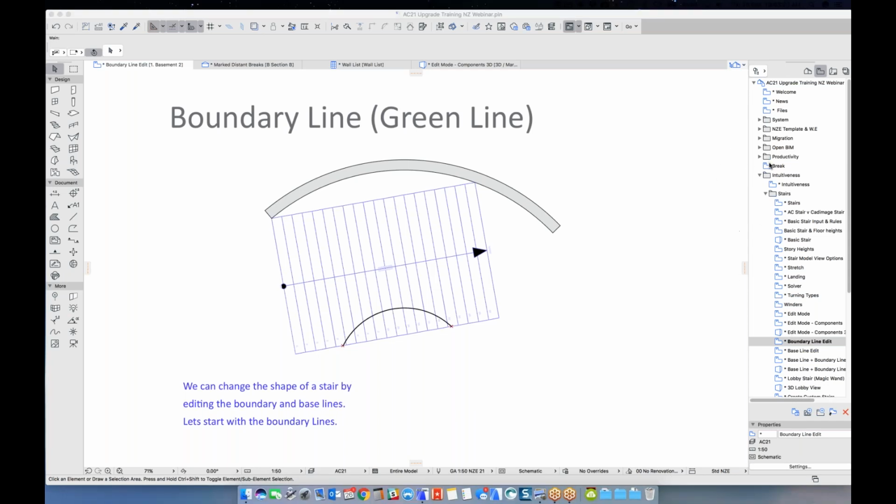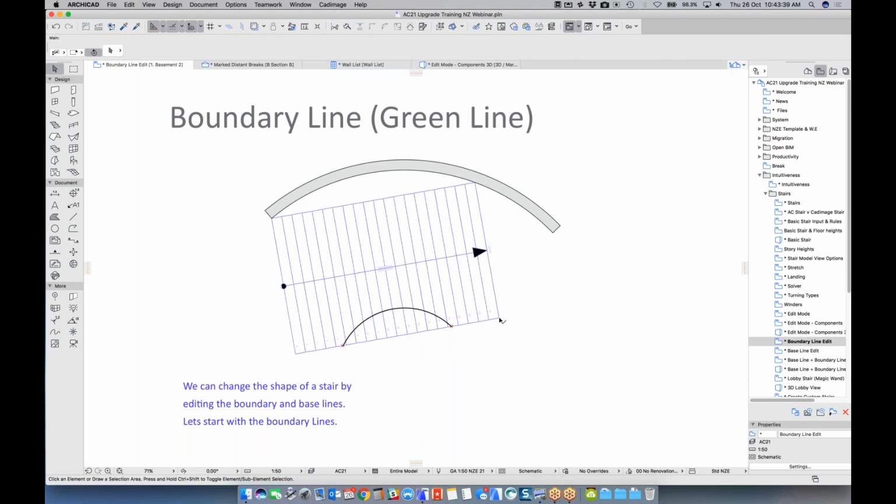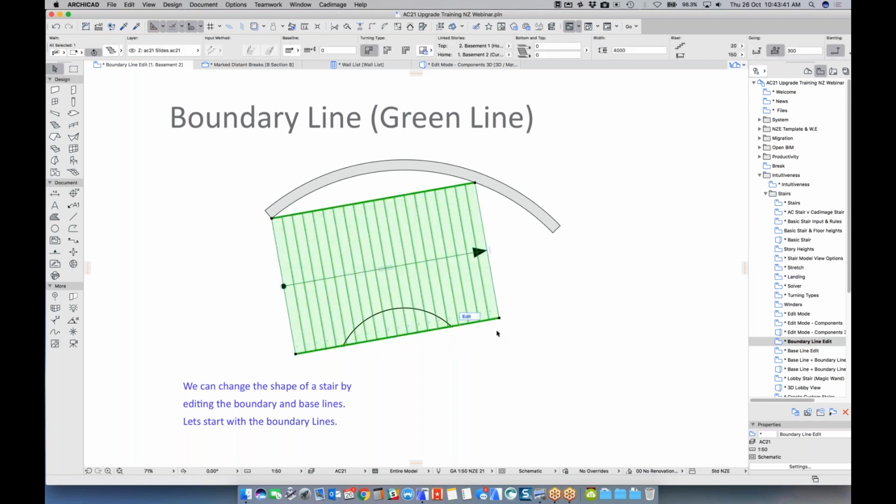So the first one we've seen, if you were to click on the stair, you're going to get a blue line. That's the baseline. I want the boundary line, and if you click in this corner here, the bottom right corner, you'll get some green lines. These are the boundary lines.